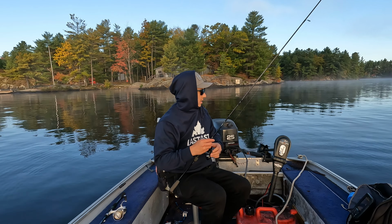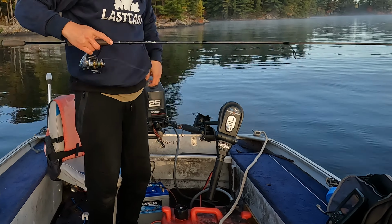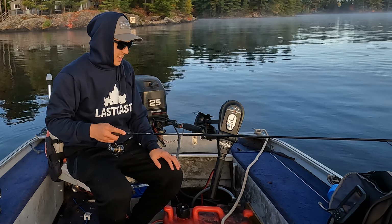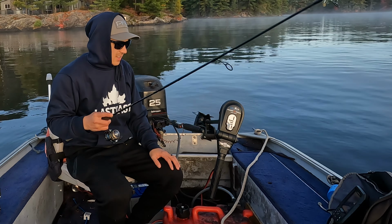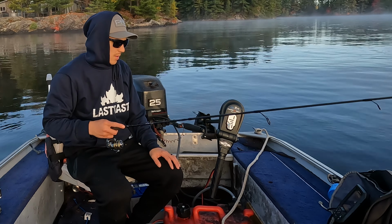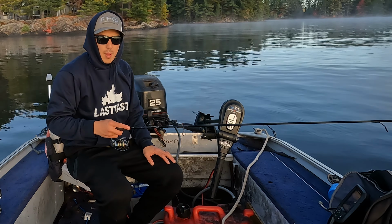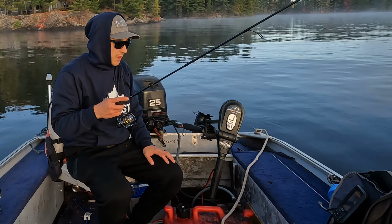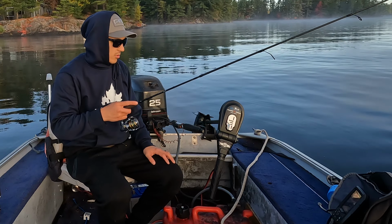Well, that was perfect. Just like I said, moved around until I marked them. Once I found them, dropped down, and that thing did not want to give up. It grabbed my bait like 3 times. I set the hook on it twice and pulled it out of its mouth. Yeah, and that 3rd one I made sure it ate and then gave it a really good hook set.